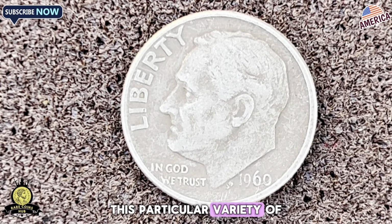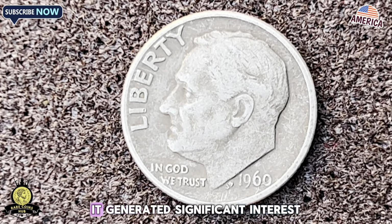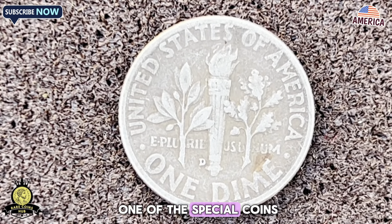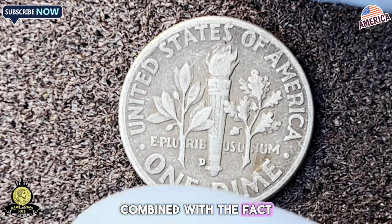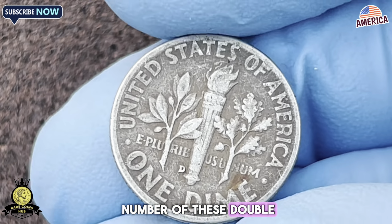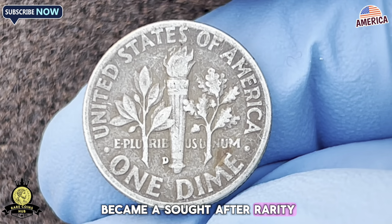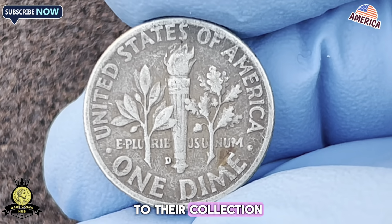This particular variety of the 1960 dime became extremely rare, and as such, it generated significant interest from collectors who sought to find one of these special coins. The coin's unique error, combined with the fact that only a small number of these double-die dimes were minted, meant that it quickly became a sought-after rarity, especially for those looking to add this particular variety to their collection.